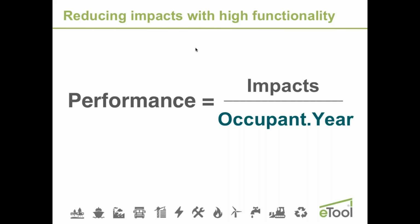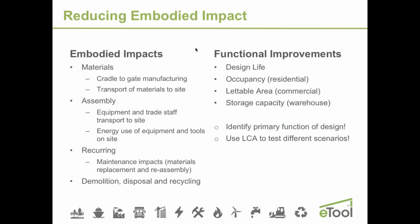We're not talking about energy efficiency. We're not talking about materials. We're just talking about maximizing the primary function of the building. So usually, very often, when you're talking about embodied impacts, people associate with materials, as I said, cradle to gate manufacturing. So all the module A, as Maryia mentioned, and then the transport of those materials to site. Then you depend on the transportation mode and the distances. Also the assembly, all the energy and equipment used during construction.